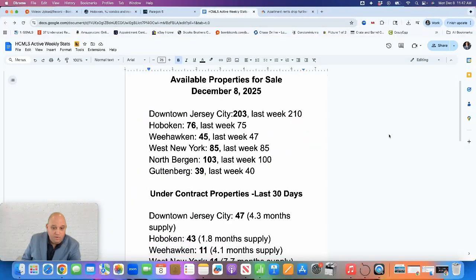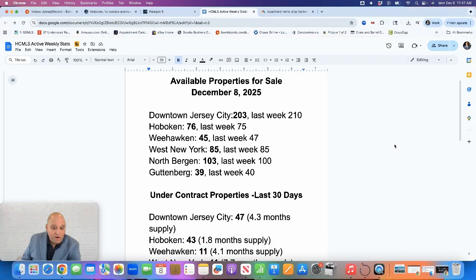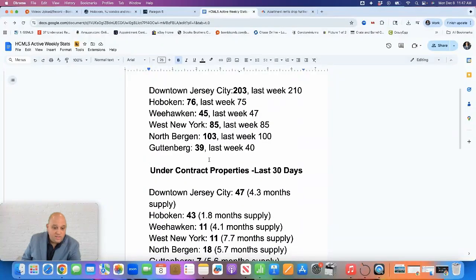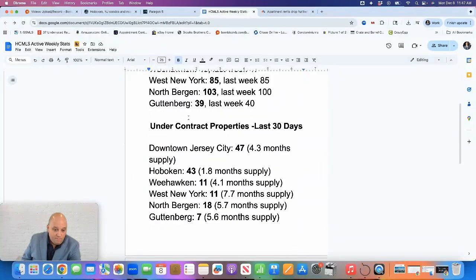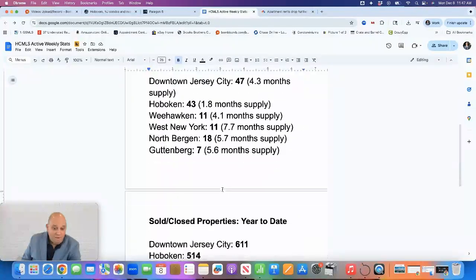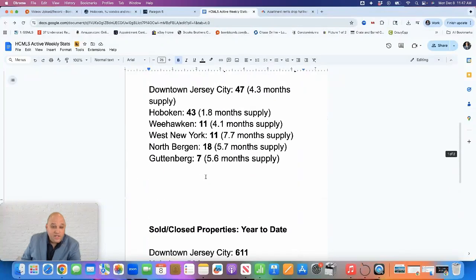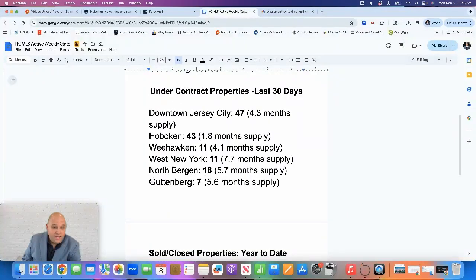Also linked down below will be the market snapshot from the past week. This is the inventory levels of properties available for sale in the various communities I'm discussing along the Hudson, as well as the amount of properties that went under contract in the past month and year to date, how many have sold.